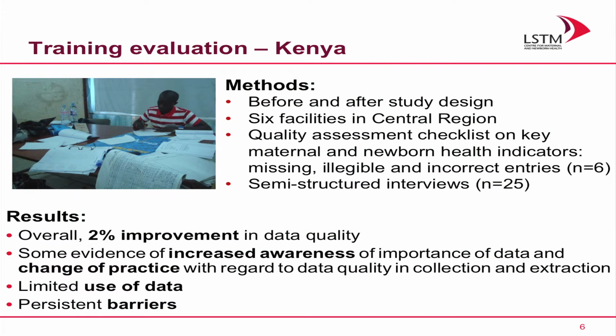However, what we've also tried to do, more recently, is look at the actual evaluation of the training to see: has it actually made any difference in healthcare facilities? Here I would like to acknowledge the work of Tomoko Shibuya, who, with the help of the colleagues in the Kenya office, ran the study and collected the data. So we wanted to see, is there any actual change in the quality of data from before the training to afterwards, looking at 2 specific periods after the training, 3 and 6 months afterwards.